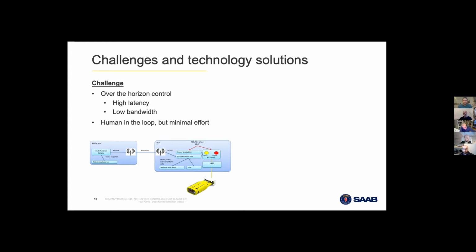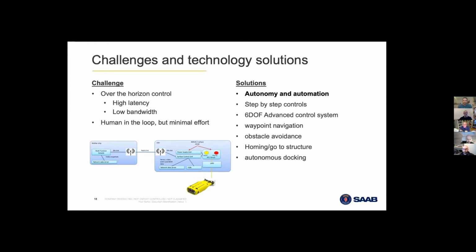The solution called for a change of mindset from a conventionally controlled vehicle to an autonomous vehicle with closed loop positional control that can be supervised by a human rather than directly controlled by the human. The MCM operators, potentially managing multiple assets at the same time and potentially not being ROV experts, require the use of autonomous behaviors during the operation and launch and recovery.